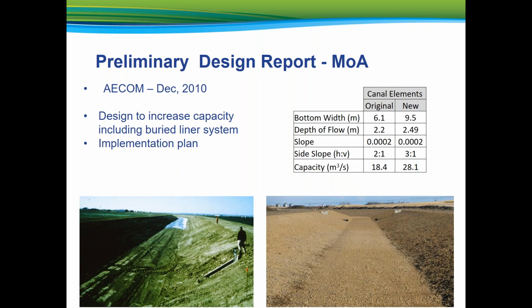The M1 Canal was originally designed for a capacity of 18.4 cubic meters per second, or 650 cubic feet per second. Aquatic vegetation and seepage complaints were to develop 30 years after the canal was first constructed. In the late 1990s, a surface liner was installed that covered the majority of the M1 Canal. Due to UV exposure, the surface liner started to break down.